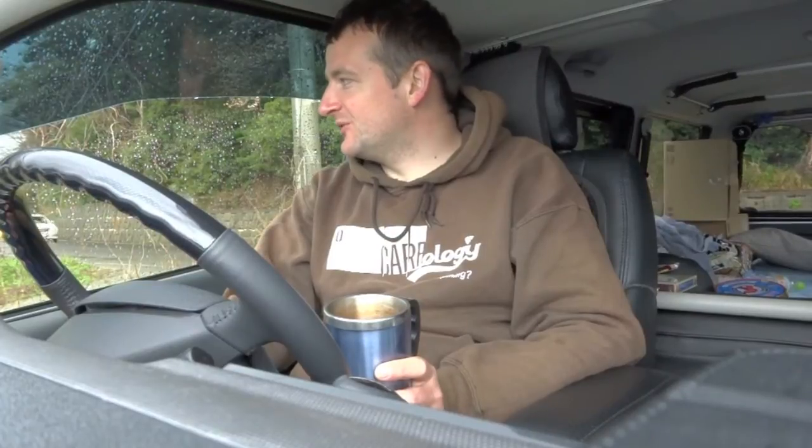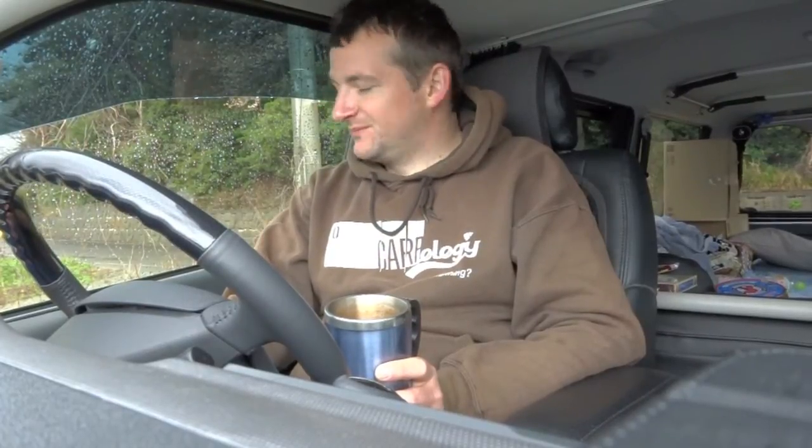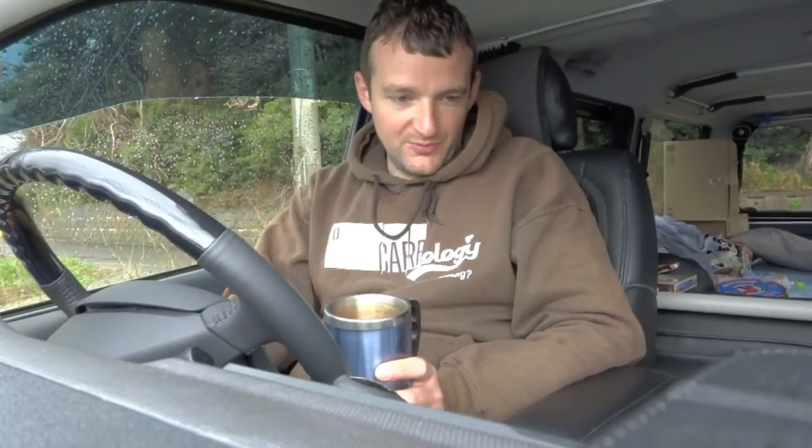Got four rods out, leave them out all day now. Probably bring them in about 4 or 5 o'clock. Going to go maybe a bit later when it gets dark, when I pre-bait that peg on the other side.